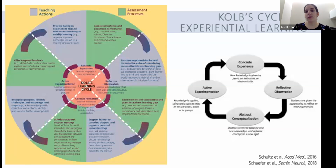David Kolb in 1984 proposed an experiential learning cycle consisting of 4 components occurring in a cyclical fashion: concrete experience, reflective observation, in which the learner acknowledges what went well and identifies areas for improvement; abstract conceptualization, where the learner integrates information to form new hypotheses or generate a new approach; and then active experimentation, where the learner applies his or her new understanding in practice. According to Kolb and other learning theorists, observation, reflection, and application are crucial to the learning process. And as you can imagine, these components of learning are difficult to achieve with a traditional didactic lecture.